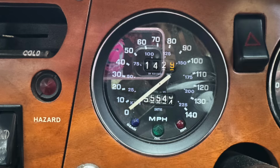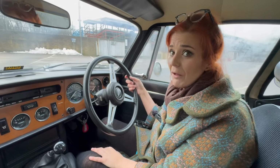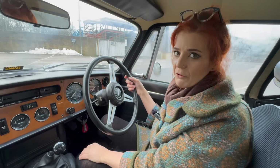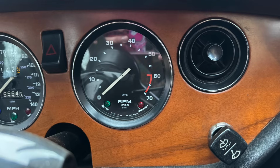So you've got your speedo, which runs up to 140, and remember, you get over 100 miles per hour out of these, so we could definitely be getting close to that 140, especially if someone's played about with the engine. And over on the right-hand side, you have got the rev counter.